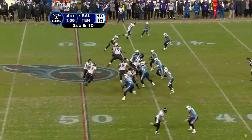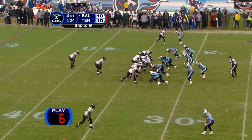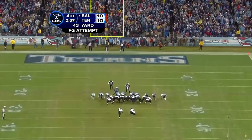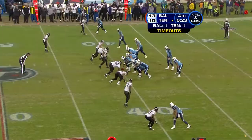McGee, left side. First down. Keep it on the ground or does Flacco throw? Flacco throwing complete to the 25-yard line. Short of a first down, and a timeout is called. Look, the hole. On its way. Straight. And good.